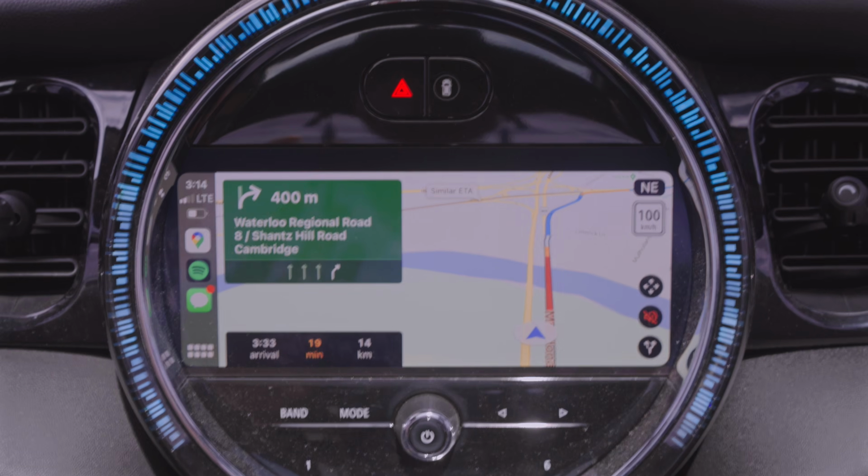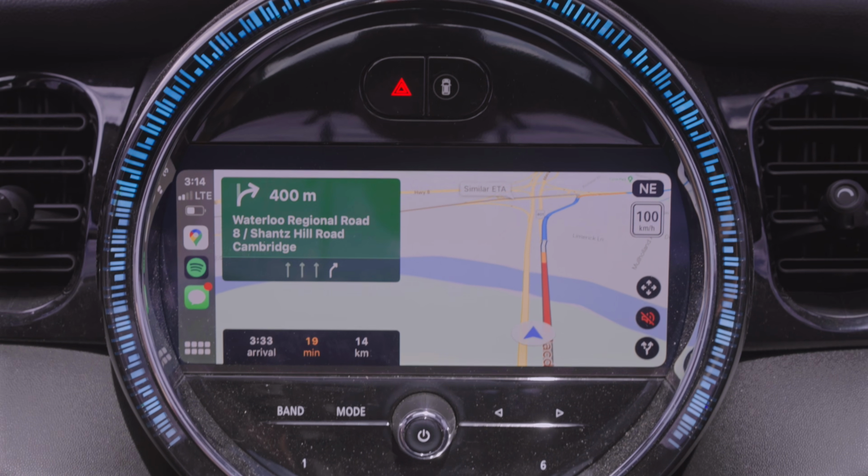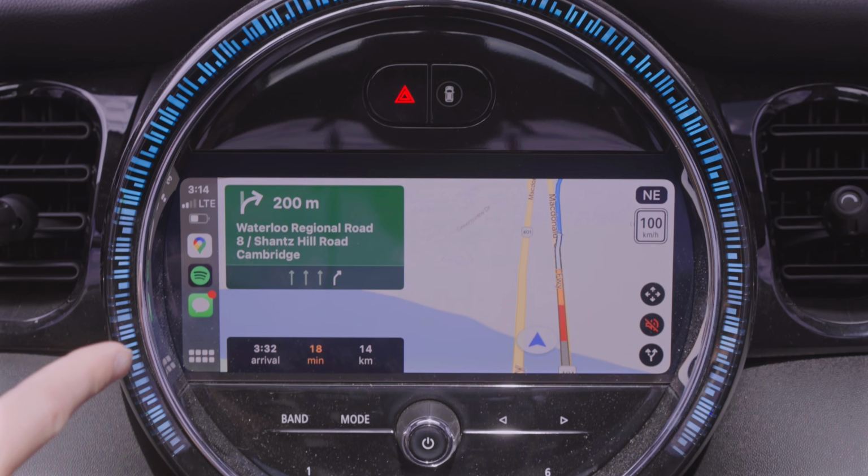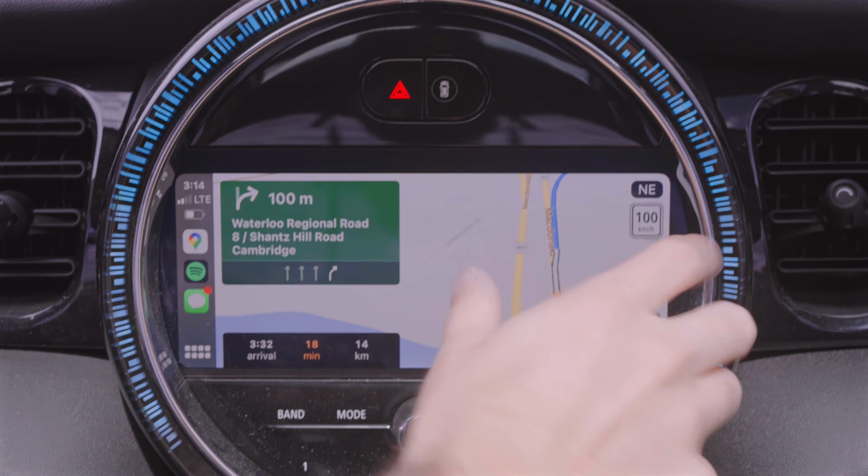Now here's something helpful. It just showed us what lane we need to be in. However, it doesn't show where we need to be after this, which is something the Mini Maps did show. It showed us right on the right side over here.